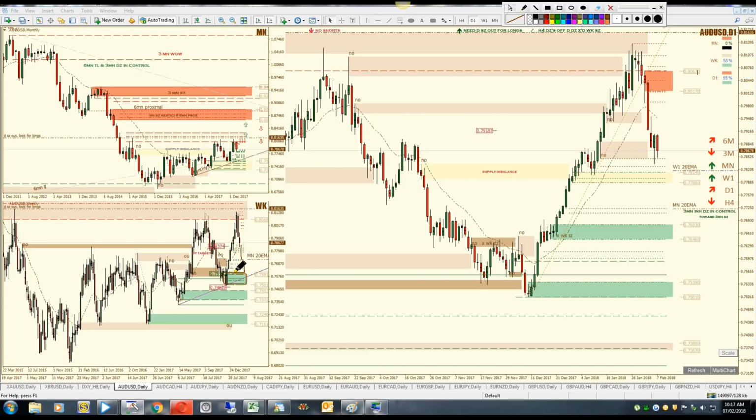Okay. I move down here and I have orders to go long there. I think that's a good trade. We got monthly in an uptrend. And we got this really nice bullish engulf here with this weekly demand zone nested.